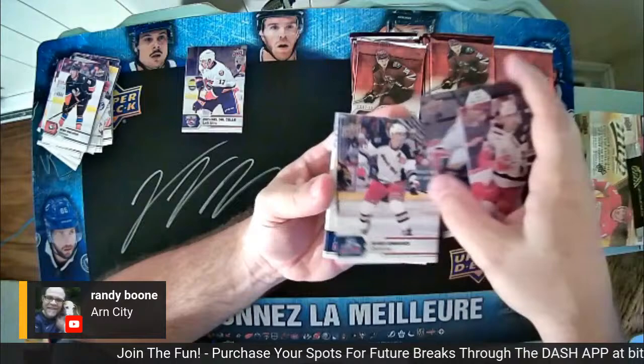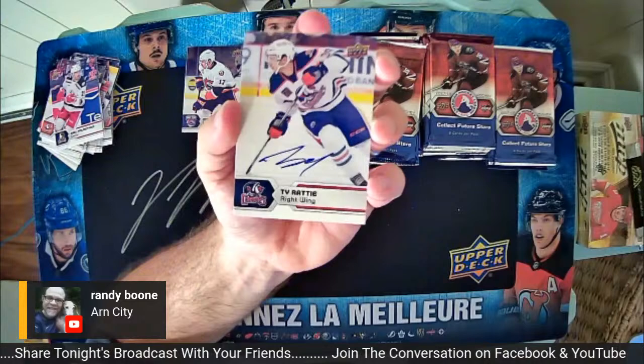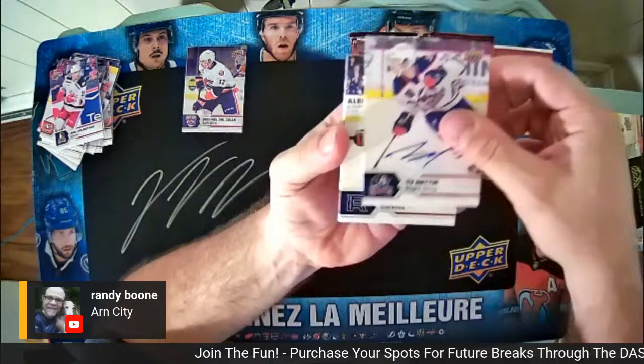There we go, our first autograph of the second break here. Ty Ratty, Bakersfield Condors and the Edmonton Oilers. So that is Cody Moyer. Congratulations, Ty Ratty. First autograph of the second AHL box.